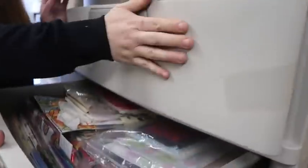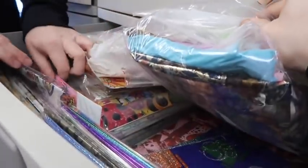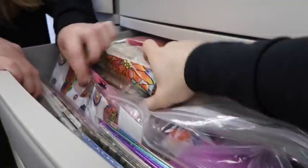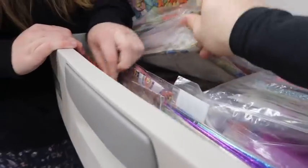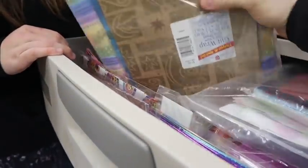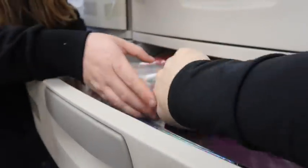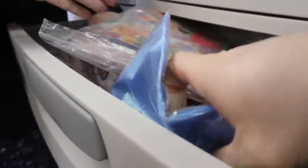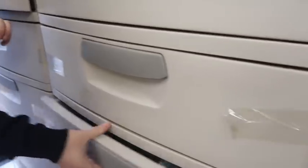Okay, we'll just leave that open for now. Let's see what we got. More paper. Tissue paper. A lot of it. Wow. Well, this whole thing is full of it. Yeah. Just a ton of it. You know how much money we saved just with this? Yeah. It's crazy. That's why we love storage units. All right, let's do another one.